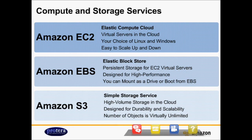Typical uses in an SAP environment would be for the SAP software, the database software, database log files, and maybe intermediate backups until you might use S3. And S3, which is also listed here, is a simple object file-based storage service, and we provide a simple web service interface that can be used to store and retrieve any amount of data for any amount of time anywhere from the web. And it's very highly durable. It's got 11 nines of durability.